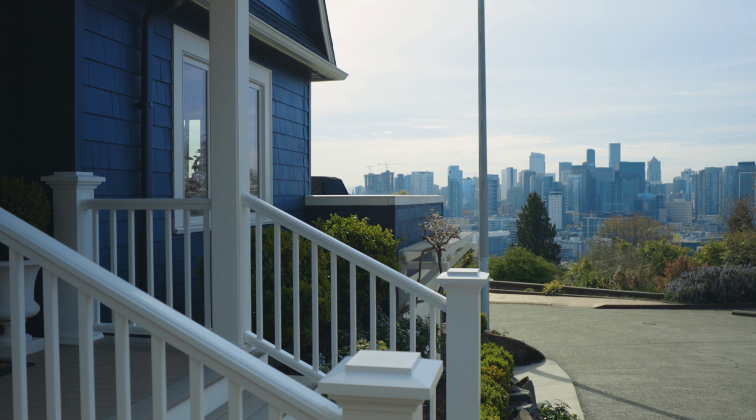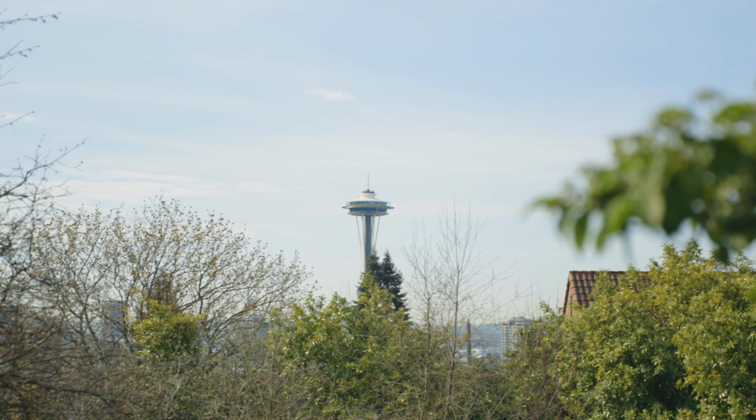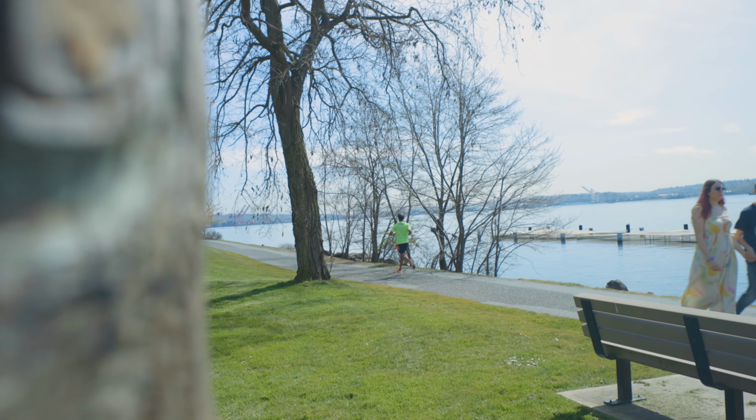Welcome to Queen Anne. This upscale neighborhood within the heart of Seattle has a rich history and is full of character, from the style of its homes to the wealth of activities that can be enjoyed within its borders.